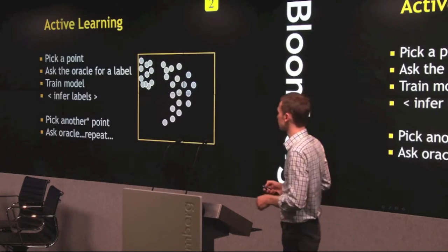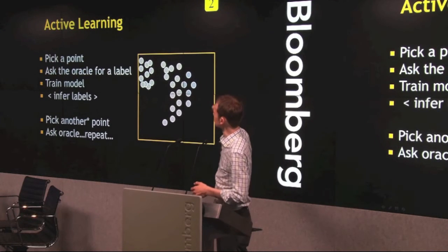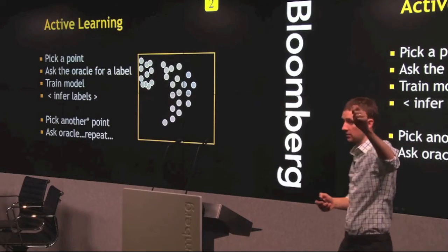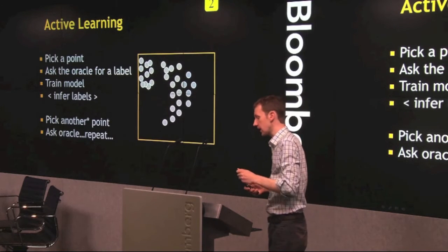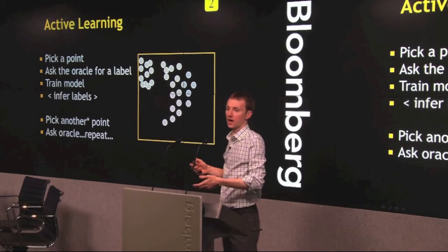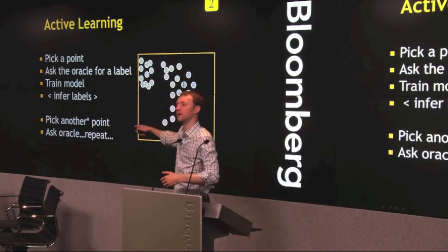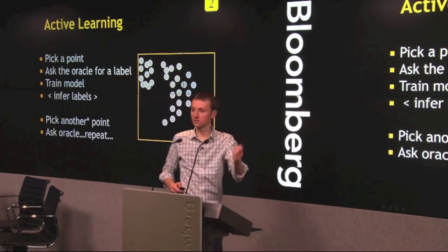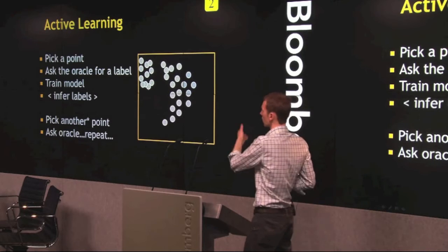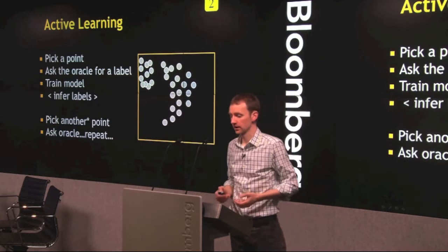So active learning is going to come along, and it's going to say, I'm going to pick a point in this space. I'm going to ask the oracle, so that's the human user in this case. I'm going to say, hey, tell me the label of this point. And then we're going to train the model based on that feedback, and we're going to be able to infer labels. And if the user says, oh, no, I'm still here, I can still label some more data, we'll repeat this, and we'll pick another point and ask the oracle and retrain and so on. So this question of picking another point, that's query selection, right? Which unlabeled data point should I pick next? This is the real challenge of active learning.